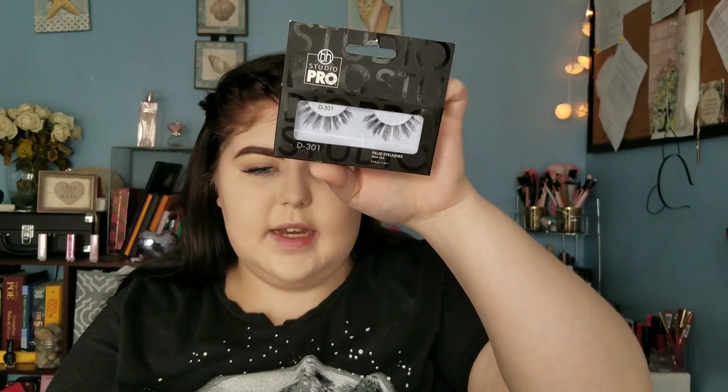So I guess I'll just take a break from my face and go ahead and talk about the lashes that I'm wearing right now. These are the BH Studio Pro lashes in D301. Whenever I was picking out lashes, these are the only ones that were calling to me. I feel like the other ones look like they're all cut straight across, or at least that's what it looked like to me whenever I was looking at them online. But these look so pretty, and I haven't had any lashes like this. They give you a ton of volume, and well, you can see they're kind of crazy.